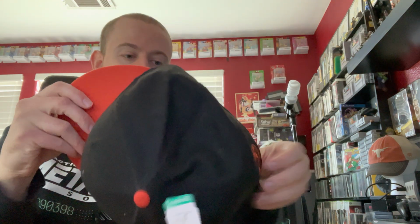This one I could not find anything on. This is a San Francisco Warriors hat. It's a New Era hat. On the back here, it's a fitted, so it's got the logo on the back. It's a Hardwood Classics, so for those of you who don't know, the San Francisco Warriors are now known as the Golden State Warriors, even though they reside in San Francisco now.